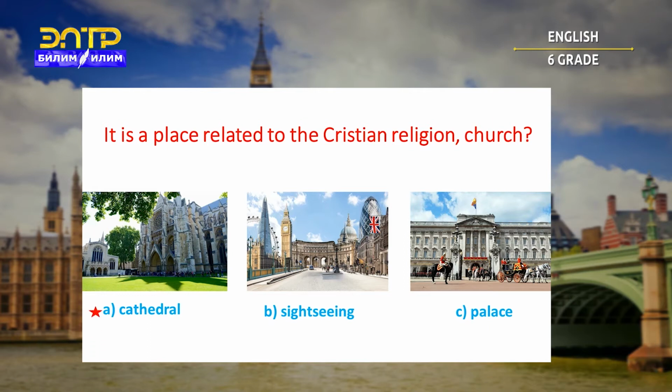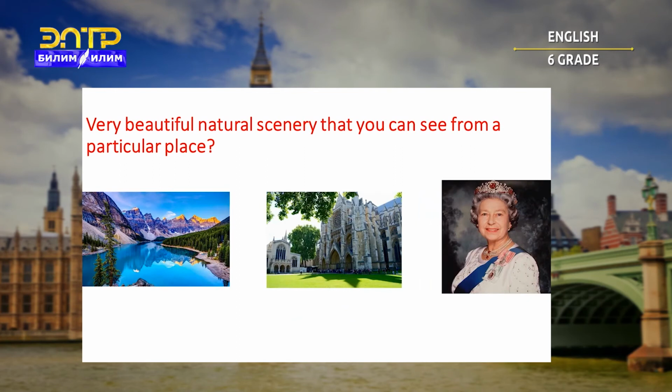Yes, students, it's cathedral. Very beautiful natural scenery that you can see from the particular place. View, abbey, queen. You have 10 seconds to think.